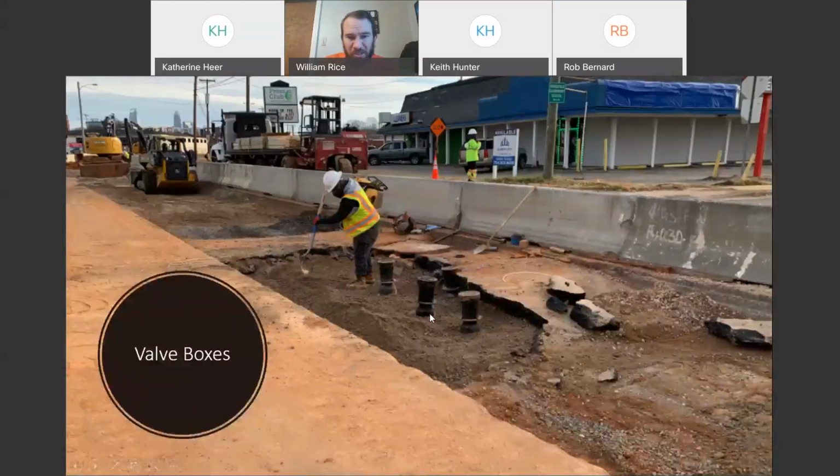This is what it looks like. One of the final sort of steps. We've backfilled all this material in here. We have our valve boxes all ready to go, so they can go ahead and actuate those valves and turn the water on or off depending on what's necessary for operations purposes, while still having essentially a roadway that's going to be paved over top of this, right?